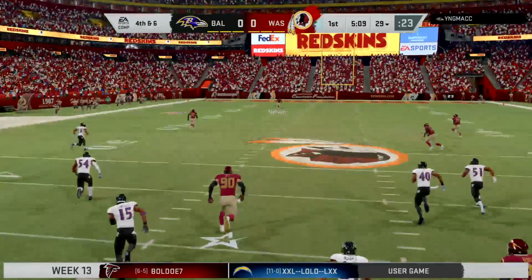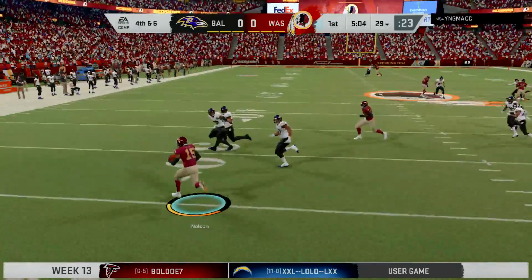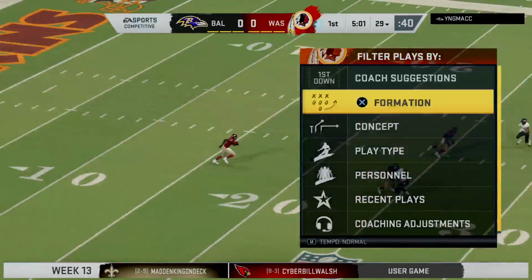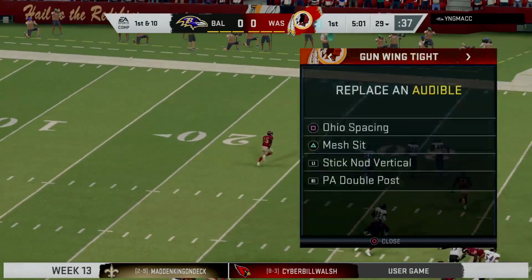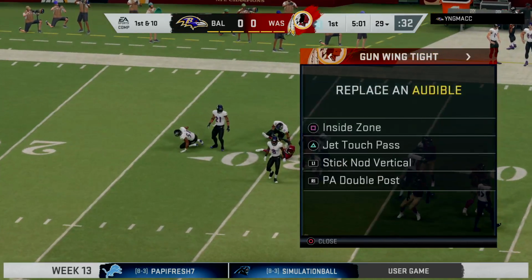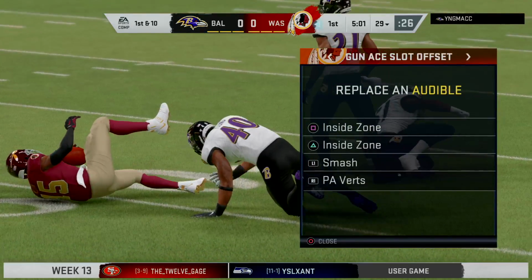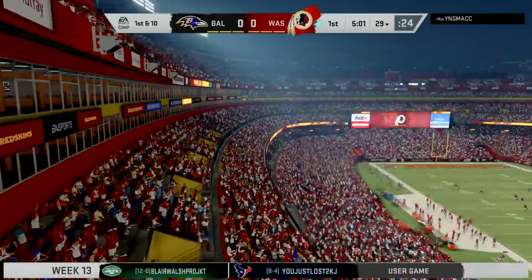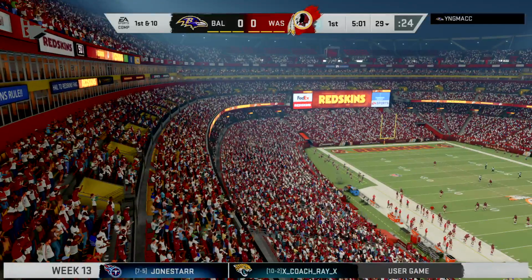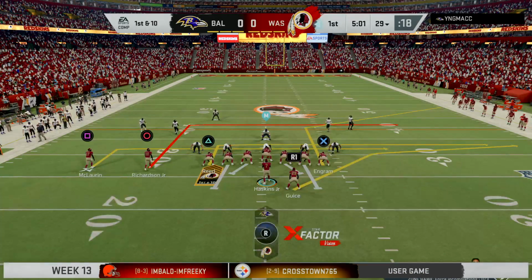Only 2 punts for him last week in the loss as he gets this one away. This will be fielded at the 17. 12 yards on the return that time. And it'll be Redskins football now with a 1st and 10. Haskins and the Redskins come up 1st and 10, just shy of the 30.